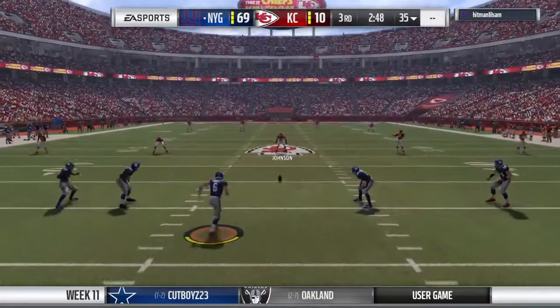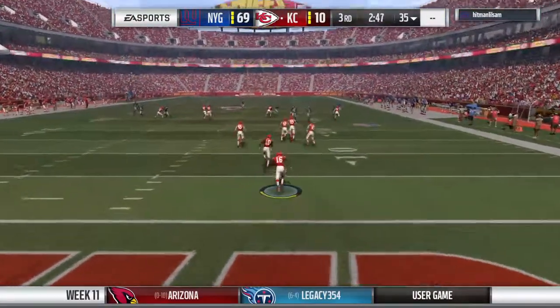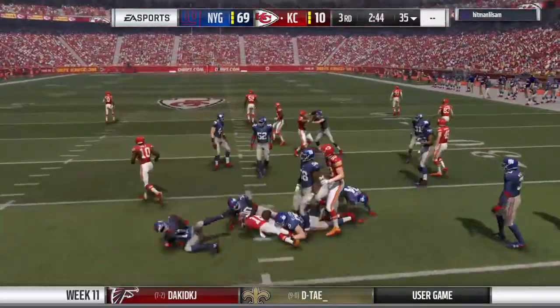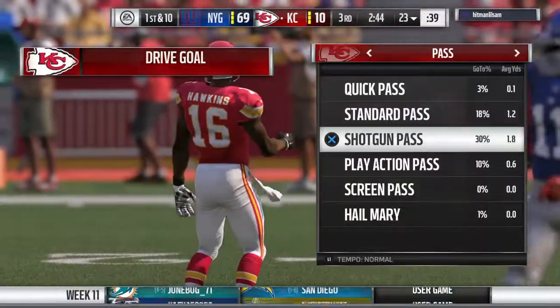So they throw the pick six. They'll get another shot at it now as this one's in the air. This fielded a few yards into the end zone. And he'll get across the 20 before he's brought down at about the 23-yard line. And out come the Chiefs now.